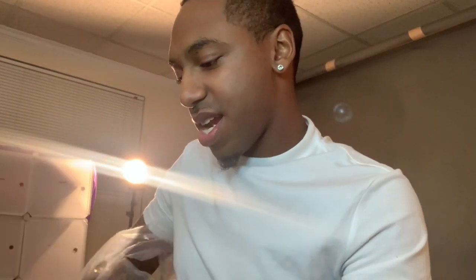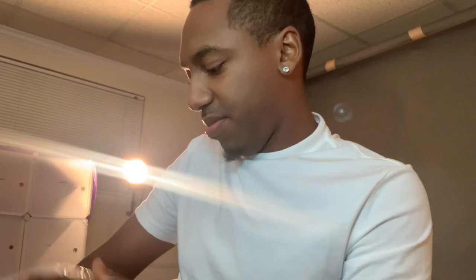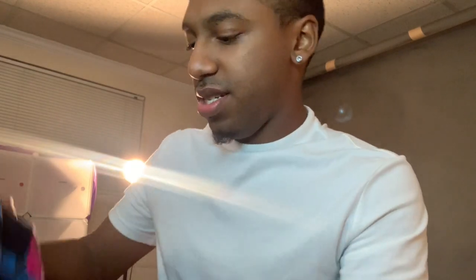okay, all right. So anyway, I'm gonna show y'all through the whole packaging and through the clothes right now, so we about to get into it. All right, so the first clothing item that I got and I'm about to show y'all is, let's see, the Paid in Full right here. You see that?